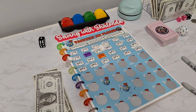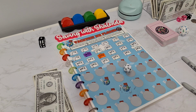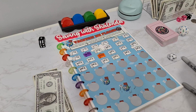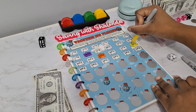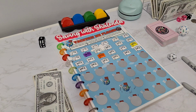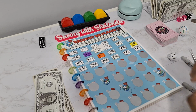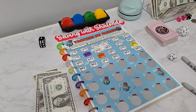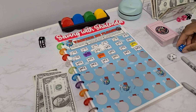Let's roll our 20-sided die and see what we get, guys. We got 18, okay. Case 18, I'll color that one in. Give it a scratch. 11, okay, we can do one more. We can chance one more, guys. Let's roll this one again. That's a 4, okay, number 4.